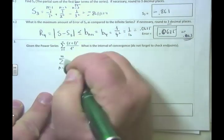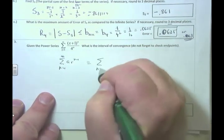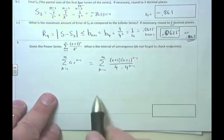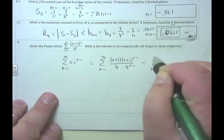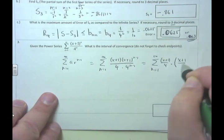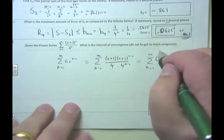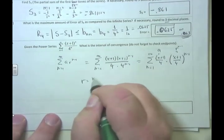The geometric series is a r^(n-1), since it's starting at 1. So this would be the sum as n goes from 1 to infinity of (x+1)(x+1)^(n-1) over 4 times 4^(n-1). I just pulled off one of these guys. So this gives you the sum as n goes from 1 to infinity of (x+1)/4 times ((x+1)/4)^(n-1). Now remember, a's can be constants or they can be variables. It's okay to have an a as a variable. Here is my a, here is my r that's being raised to the n minus 1. So r is actually (x+1)/4.